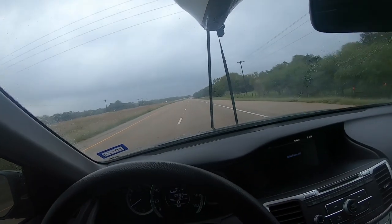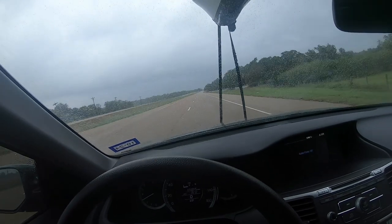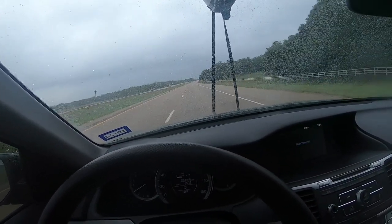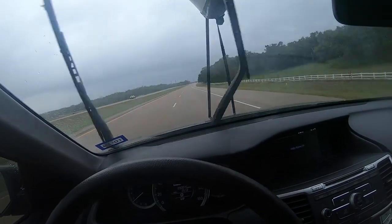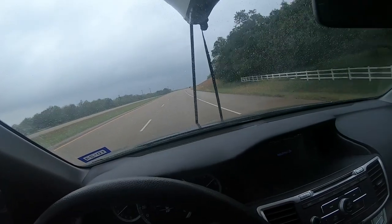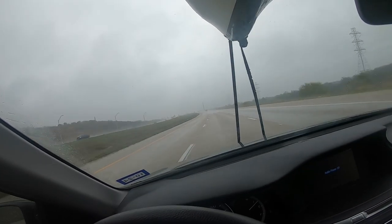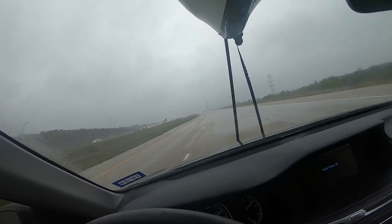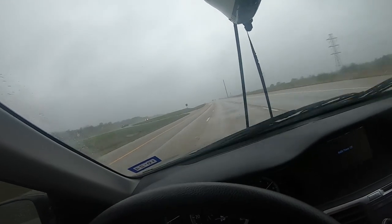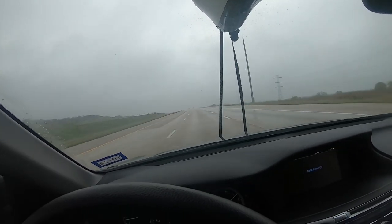The forecast was for partly cloudy skies with a 0% chance of rain. So I'm glad I didn't stick around because it's definitely getting a lot worse. Hopefully it won't be this bad all the way home. Hey, we're back in Austin. It literally rained the whole way from the coast here with a 0% chance of rain today. Interesting. I'm glad I got off the water when I did.